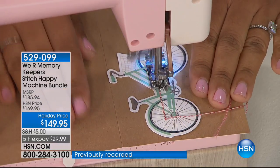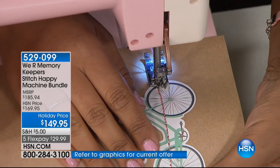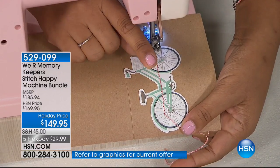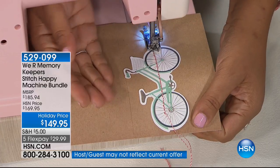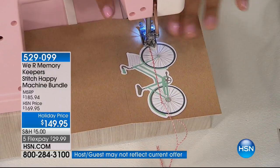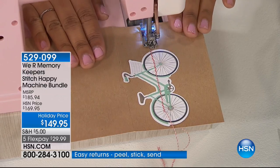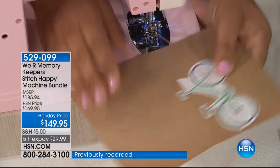Foot pedal too. It does. Back here, I have a foot pedal that you will get with it. I have now stitched on that with a twine, that striped twine that gives you that impression of baker's twine. Now, that is something you're not going to be able to do with your regular sewing machine. It just isn't possible. Because we have that coated needle, you now are able to use thicker threads, metallic threads, to create beautiful projects on your machine.